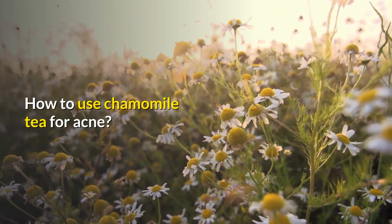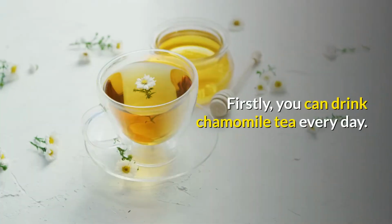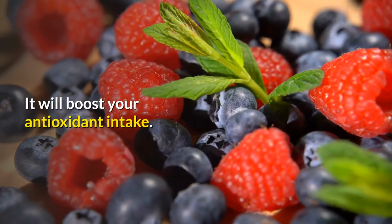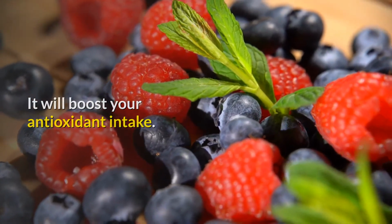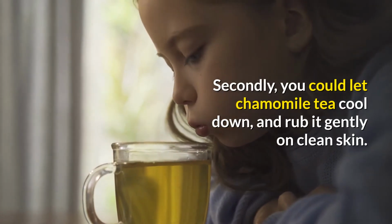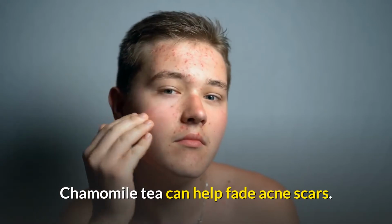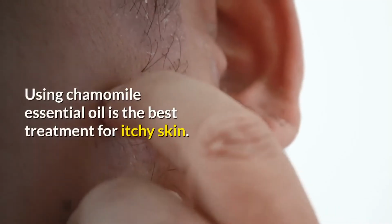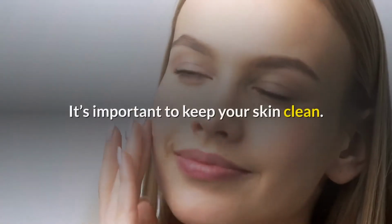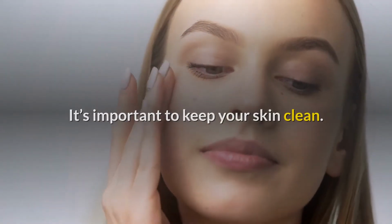How to use chamomile tea for acne? Firstly, you can drink chamomile tea every day. It will boost your antioxidant intake. Secondly, you could let chamomile tea cool down, and rub it gently on clean skin. Chamomile tea can help fade acne scars. Using chamomile essential oil is the best treatment for itchy skin. It's important to keep your skin clean.